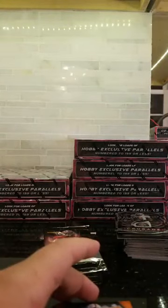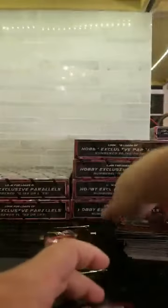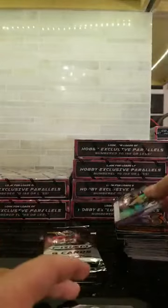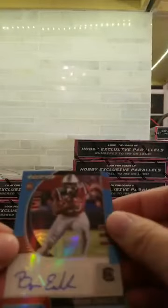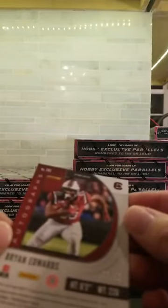Josh Jacobs. Carson Wentz. Ezekiel Elliott. Patrick Mahomes, that one's going to be a Prizm. Jacob Eason, Prizm. We'll get that one sleeved up right away. Laviska Shenault Jr. Denzel Mims. Nice little Carolina blue. Brian Edwards going over to South Carolina. That's going to be 27 out of 30.